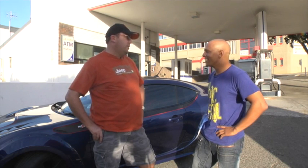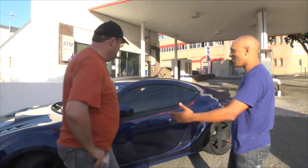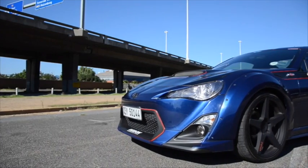So yeah, why not? I'm gonna go for a 0.8. So looks-wise, let's take a step back here. The car looks mean. It's got everything. You've done everything right. You've got the wide body kit. You've got the TRD bumpers.